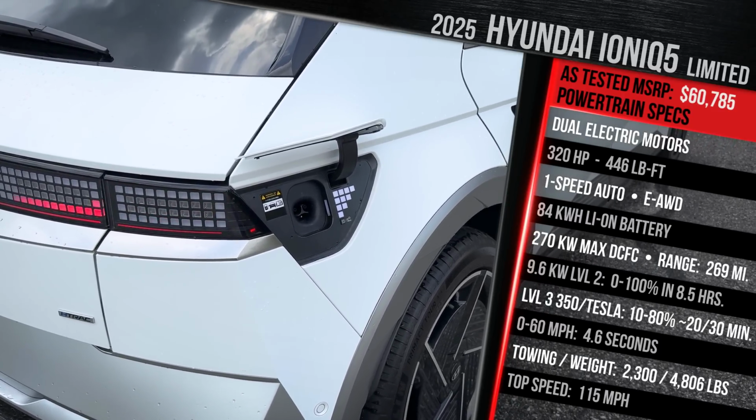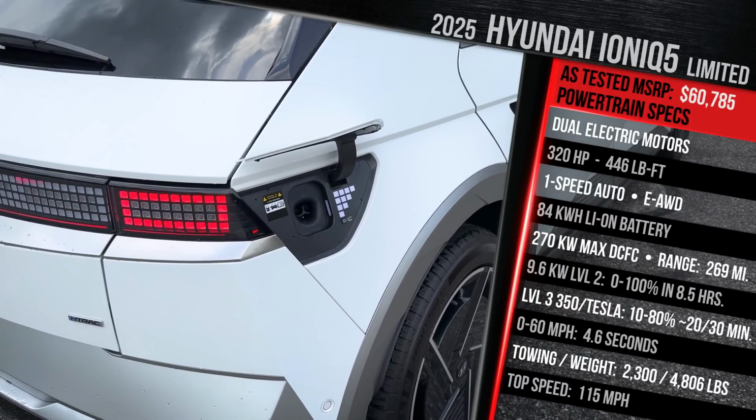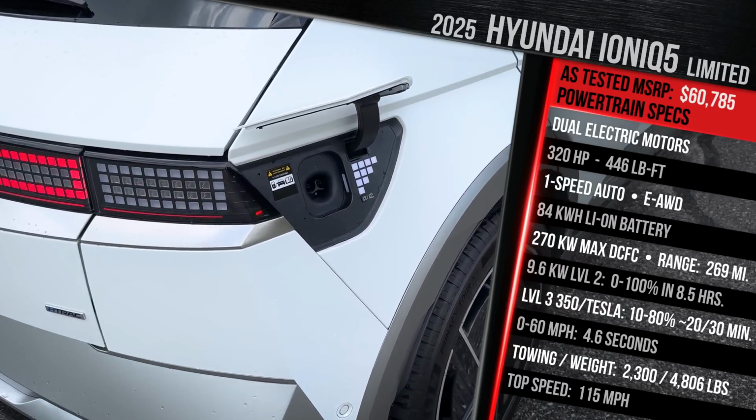It has a 9.6 kilowatt onboard charger, which means charging at home on a Level 2 can take roughly 8.5 hours, which is still pretty fast.